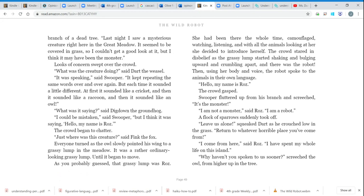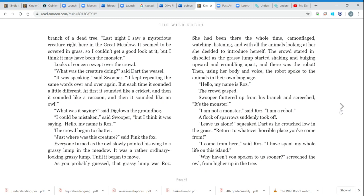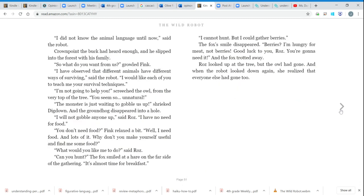"I am not a monster," said Roz. "I am a robot." A flock of sparrows suddenly took off. "Leave us alone," squeaked Dart as he crouched low in the grass. "Return to whatever horrible place you've come from." "I come from here," said Roz. "I have spent my whole life on this island." "Why haven't you spoken to us sooner?" screeched the owl from higher up in the tree. "I did not know the animal language until now," said the robot.